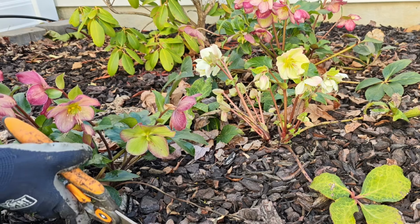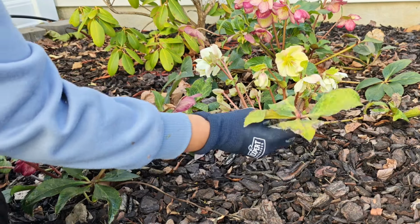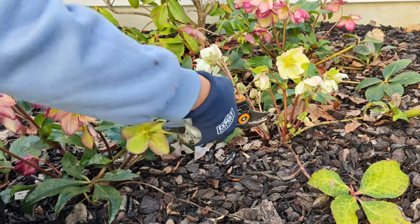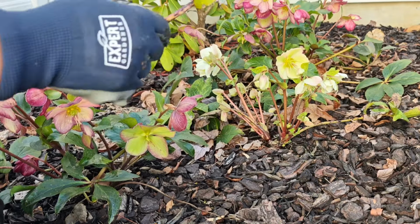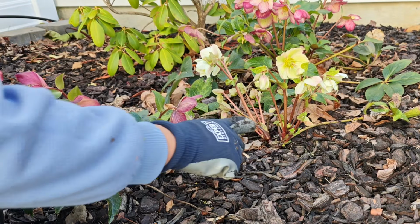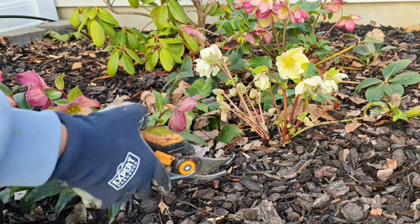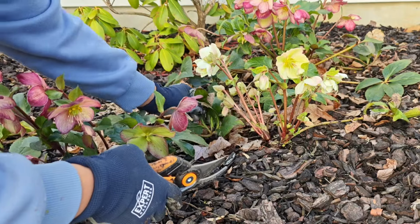Okay, y'all, so now we are down to the last bit of cleanup. I'm gonna tidy up my hellebores here. So I'm gonna go in and remove all the old leaves like this one here. I'm gonna take that off. All I'm gonna do is go in and make a snip down at the base of the stem, and I'm gonna discard this old foliage, so that way the plant can focus all of its energy on producing new foliage. So I'm just gonna go in and finish cleaning these up, and then we will move on to the next step.